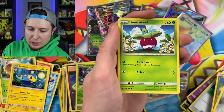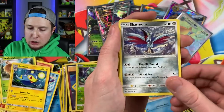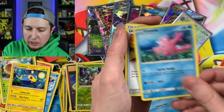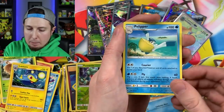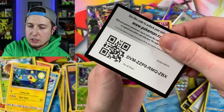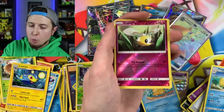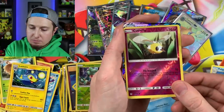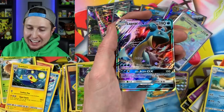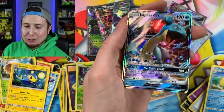Dratini, Alolan Diglett, Bonsweet, Skarmory, Energy, Corsola, Ultra Ball, Pelipper, Reverse Holo Cutiefly. There's the code card goodness. Whoosh. What will our last pull be? Another Ultra Rare. Are you kidding me? Lapras GX Ultra Rare.